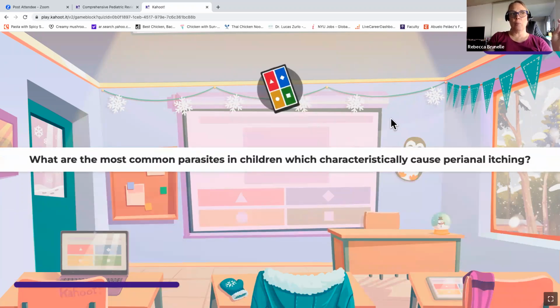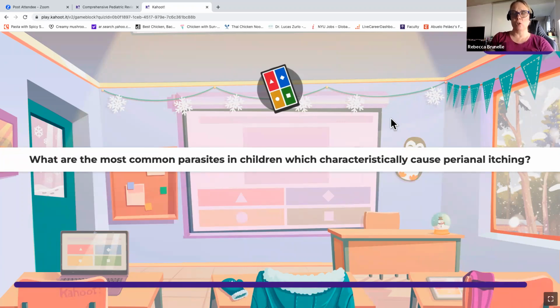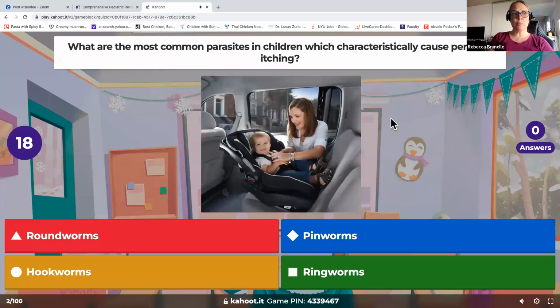What are the most common parasites in children which characteristically cause perianal itching? Roundworms, hookworms, pinworms, or ringworms?